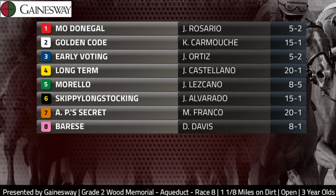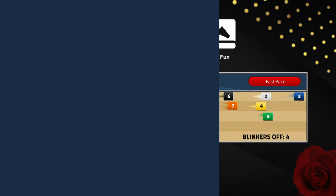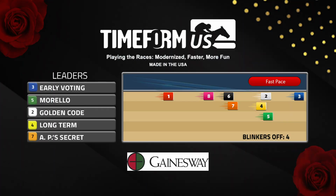But before we get into the major contenders, let's take a look at the TimeformUS pace projector for this race. There is a fast pace predicted, mostly due to the presence of that number 3 early voting, who set a very fast pace when he won the Withers last time out. So if he's ridden as aggressively in this race, he could lay down some enterprising fractions once again. Perhaps that's going to set it up for a closer like the number 1, Mo Donegal.